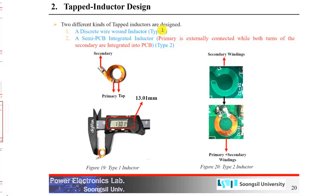We have fabricated two types of inductors, type 1 and type 2. Type 1 is a discrete wire wound inductor, and type 2 is a semi PCB integrated inductor, where the primary is externally connected, while both turns of the secondary are integrated into the PCB. Maybe in a later design we can integrate both the primary and the secondary into the PCB.